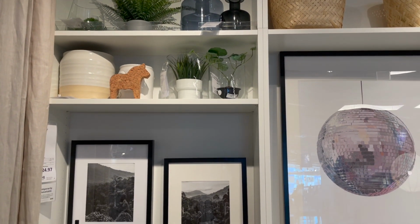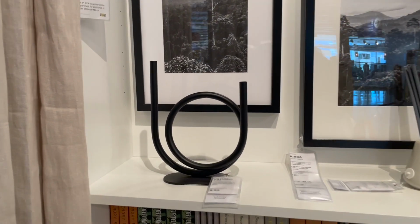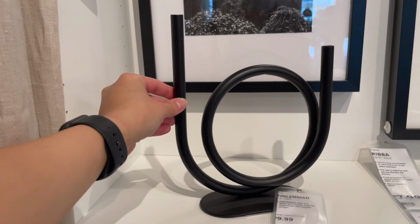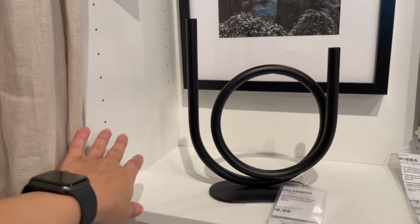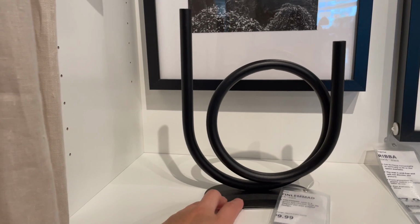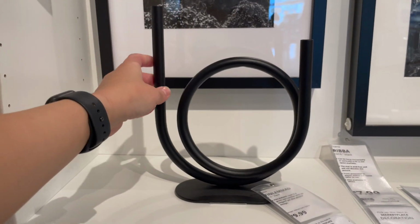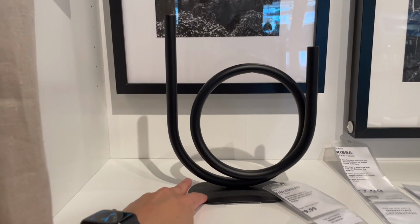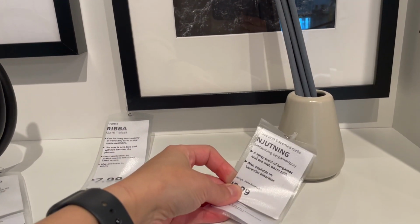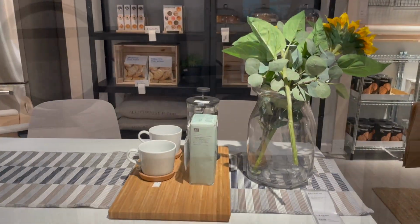Styling is really cool. IKEA is definitely stepping up their game, and I'm seeing a very cool piece right here. It says it's a vase for $9.99, and it definitely has that modern look that gives me H&M Home vibes, or West Elm or something. And for $9.99, I don't think you can go wrong. It's very interesting, and I'm definitely going to pick this up if I can find it in the marketplace. And they have this little guy right here for $5.99. It's very cute, that natural look.